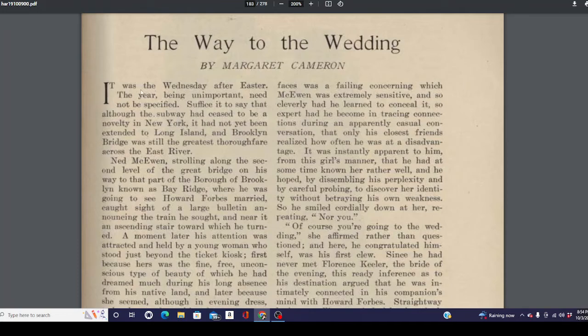It was Wednesday. It was the Wednesday after Easter. The year, being unimportant, need not be specified. Suffice it to say that although the subway had ceased to be a novelty in New York, it had not yet been extended to Long Island, and Brooklyn Bridge was still the greatest thoroughfare across the East River.